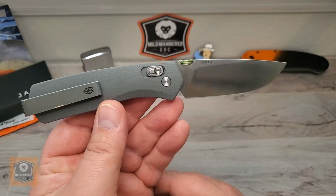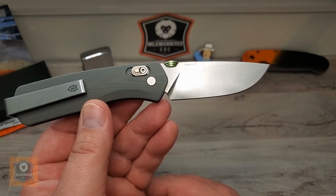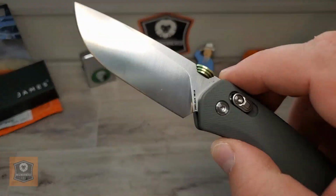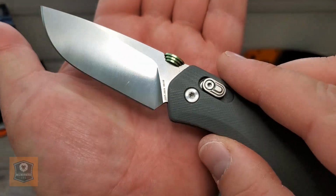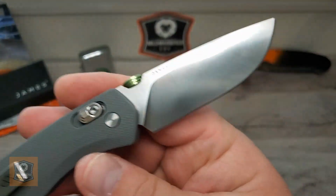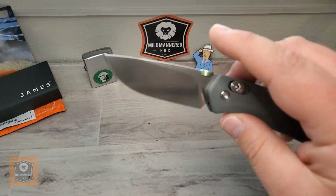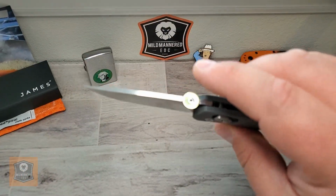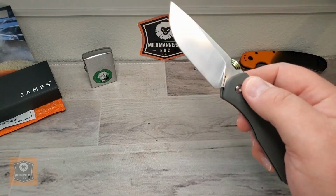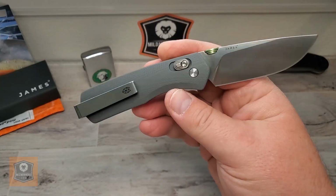So you've got a very nice, very attractive, satin finished VG10 steel drop point blade with fairly minimal markings. As you can see, there it is, VG10 steel, right down there, and the James Brand logo on this side. Obviously, this limey green pillared thumb stud, thumb disc kind of thing, is used here for actuation, so that is on the blade.